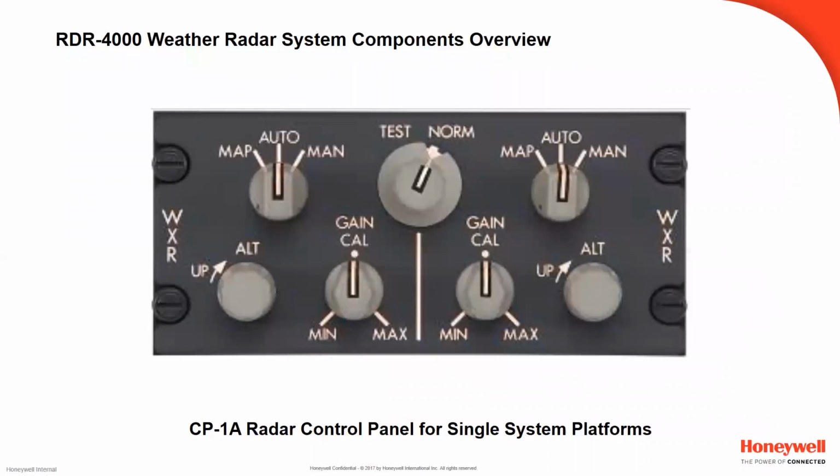So in the top middle of the panel, you'll see test position and normal position, like most radar systems. So you'll usually have it in the normal position. When you put it in the test position, the system only transmits for a very, very short period of time, not to endanger the flight crew or the maintenance crews outside the aircraft in any way. For much less than a second, it emits a very short burst of energy just to check the capability of the transmitter. And then the transmitter is turned off.